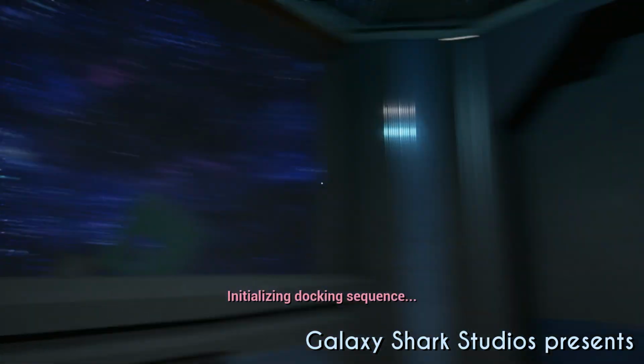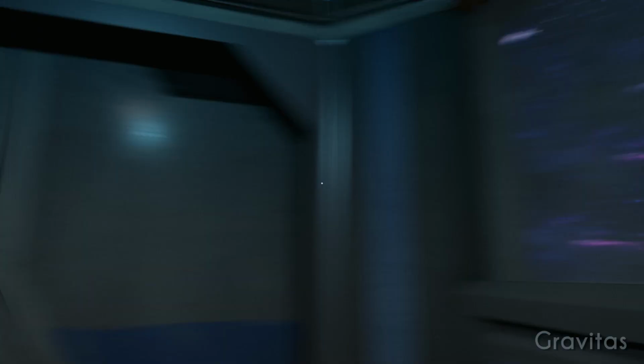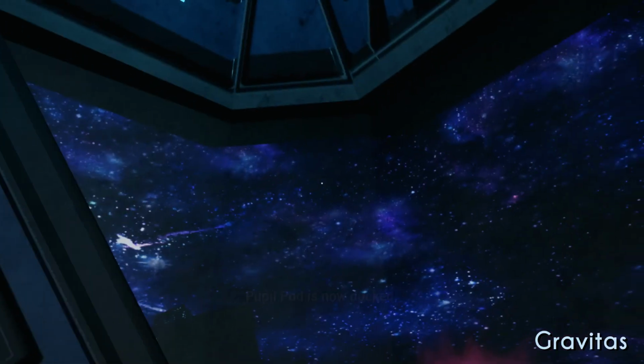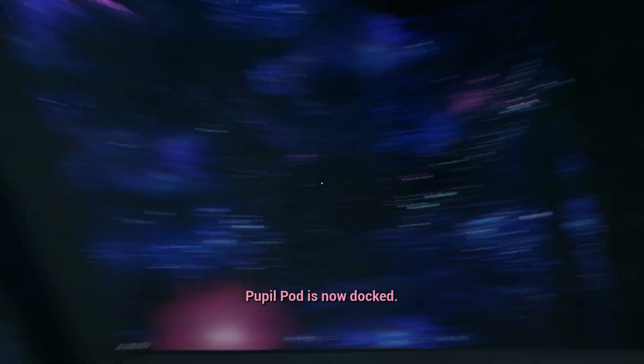Initializing docking sequence. Pupil pod is now docked.